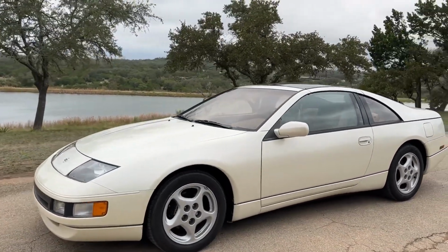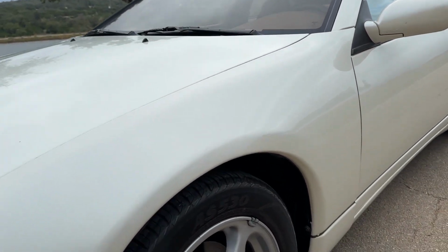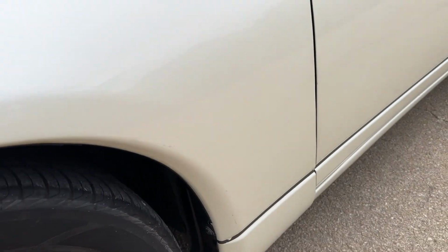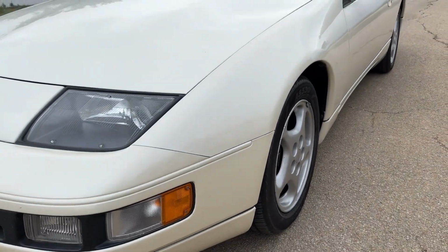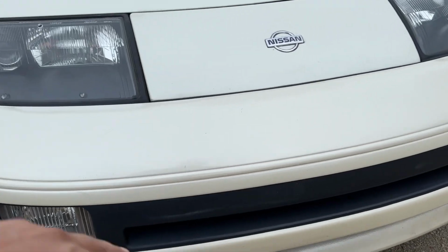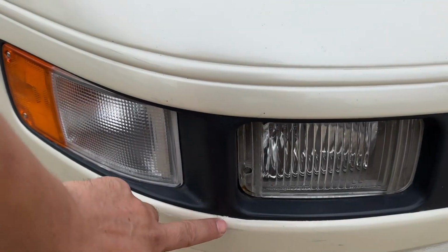So we go close inspection and try to point out any imperfections or blemishes that we note. Wheel and tire, there are no imperfections to be noted. Front fender, so a little bit of blemish there. No blemishes to be noted. Small chip there on the hood. A little scratch there. There's a scratch here as well.